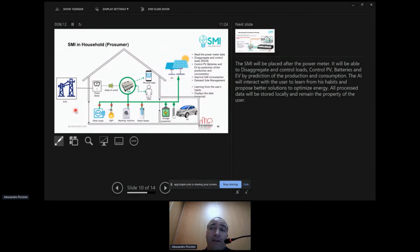It will be able to disaggregate and control loads, control PV, batteries, and electrical vehicle by prediction of the production and the consumption. The artificial intelligence will interact with the user to learn from his habits and propose better solutions to optimize the energy. All processed data will be stored locally and remain the property of the user, because the artificial intelligence is inside the smart meter.